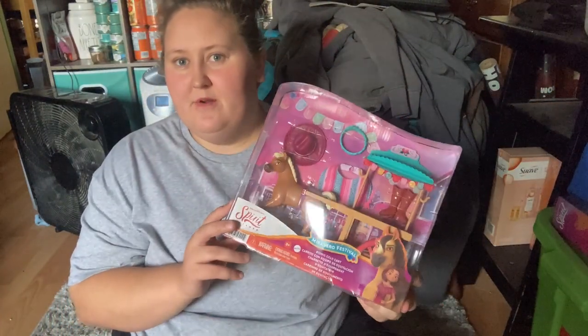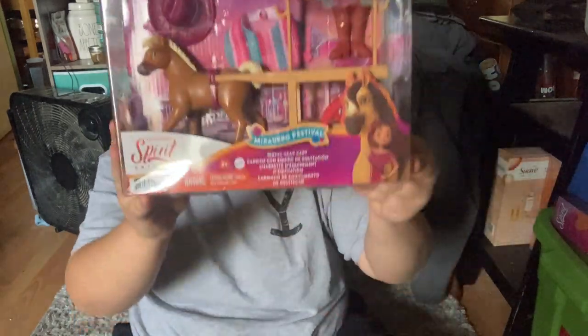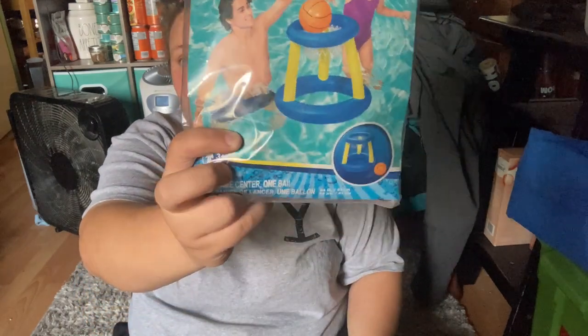I got this at Amazon too. I can't remember how much, but it's dusty. It's the spirit toy. My other niece really likes horses and Barbies. Dear God, Barbies. But I got that. And then also for Easter, I got this for $2 as well. It is a basketball hoop for the pool. So that's fun.